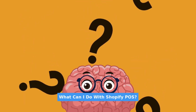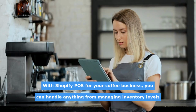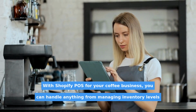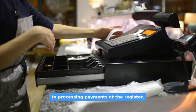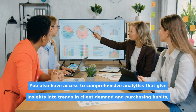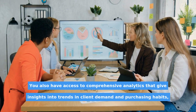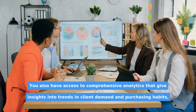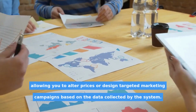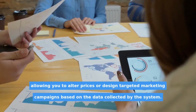What can I do with Shopify POS? With Shopify POS for your coffee business, you can handle anything from managing inventory levels to processing payments at the register. You also have access to comprehensive analytics that give insights into trends in client demand and purchasing habits, allowing you to alter prices or design targeted marketing campaigns based on the data collected by the system.